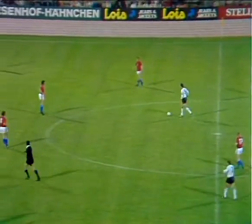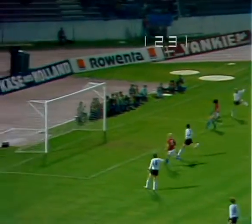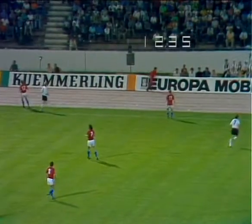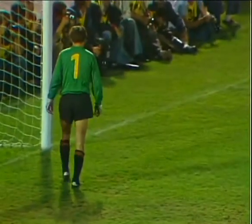Beckenbauer. Back to Franz Beckenbauer again. Played in there to Dieter Müller. Oh, what a good ball to Müller. And the shot was charged down there from Beer. A very good piece of goalkeeping indeed by Victor.